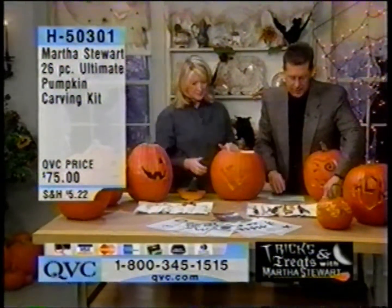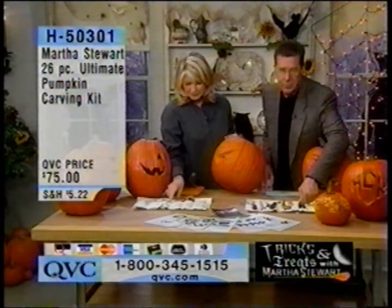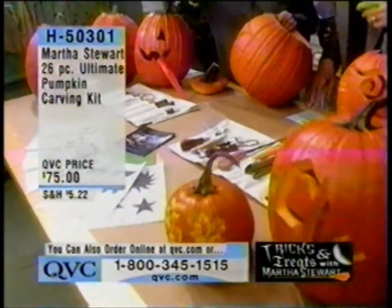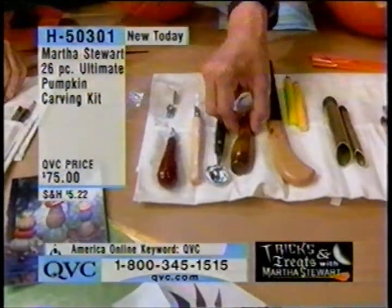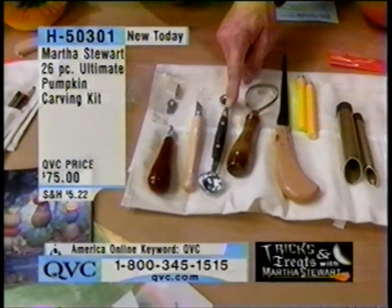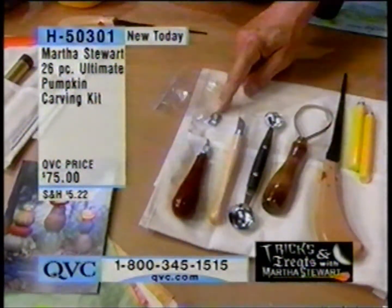For $75, and yes, it's worth every penny of that, because the things you have in here you will be using all year for any kind of decoration. H50301. Martha's doing a little bit of work right now, but here's a keyhole saw, and here's a scraper to get the insides out. Here's the melon baller we used on the apples just a moment ago. There's a special knife that helps you do some cutting, a linoleum knife that does everything.